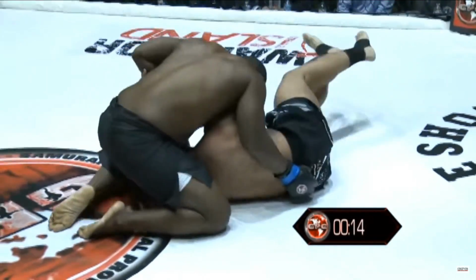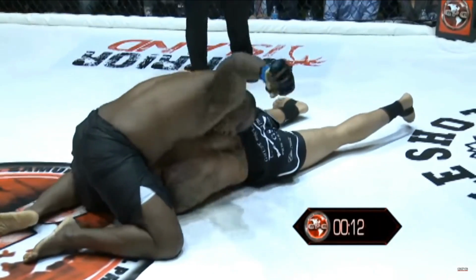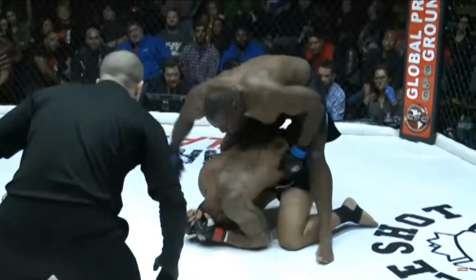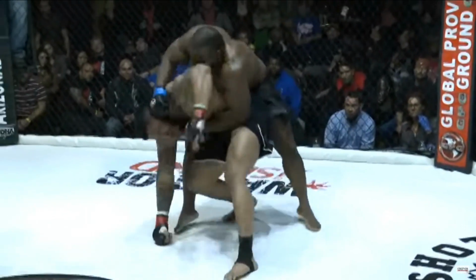This is not a fun position for Lorenzo Hood, and we'll see if it takes some of the pop out of his punches going into that second round. 10 seconds left. Lorenzo Hood looking to stand up.